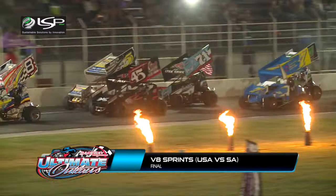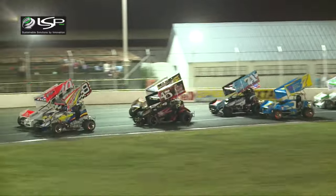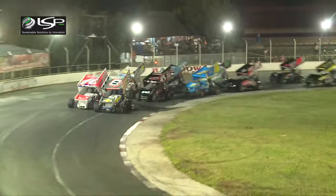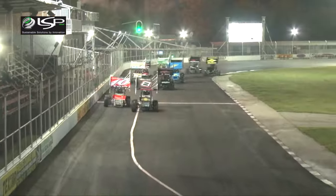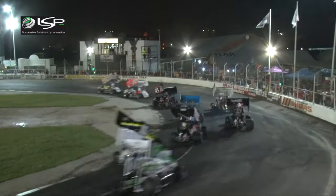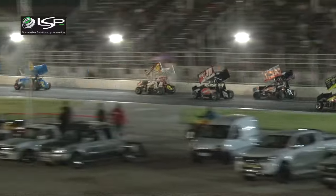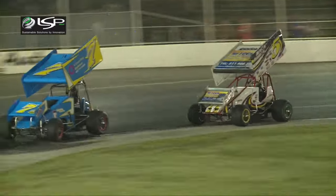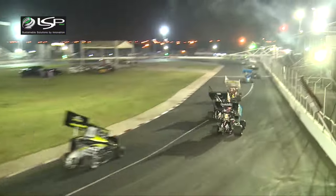Welcome back to Ultimate Outlaws in Vereeniging, and looking forward to the final heat here of the USA versus South Africa in round two of this international test. It is the usual protagonist at the front, and what we've seen all night is 8 and 10 going at it. Andries Marx gets the whole shot, holds on with Tyler right on his tail. Brian Tyler from USA looking for a chance to just turn things around after heat number one and losing out to Andries Marx as they went through that heat one action.